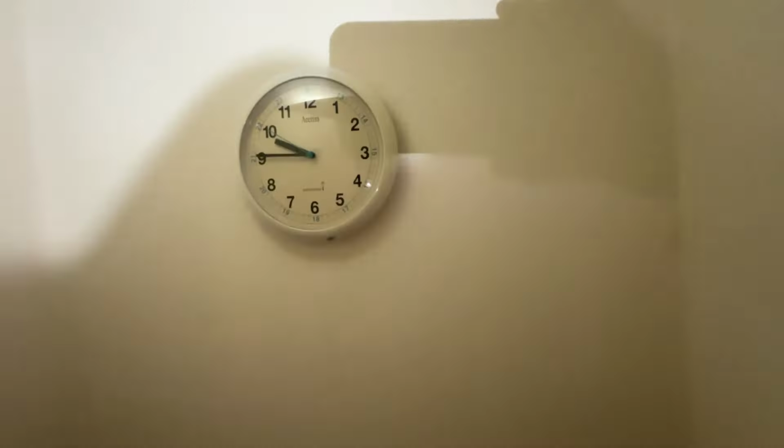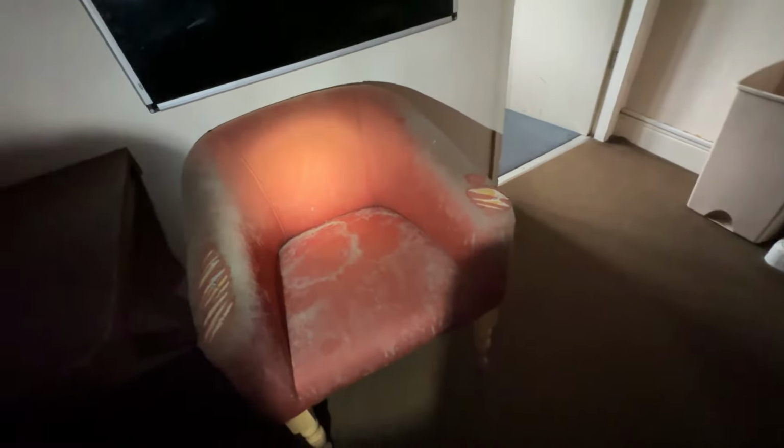What's in here? God, these chairs are threadbare. They must have put the worst furniture at the hotel in the staff quarters, I'm guessing. See if the mice have been at them.